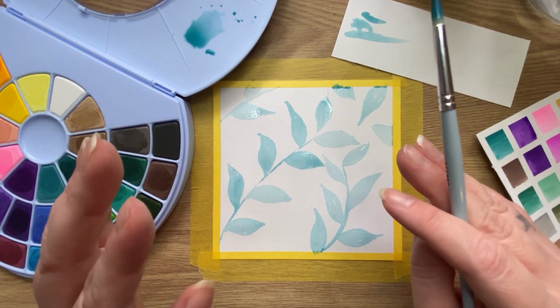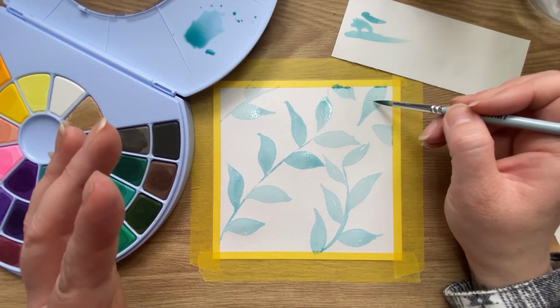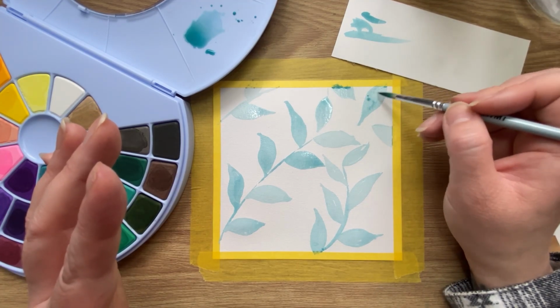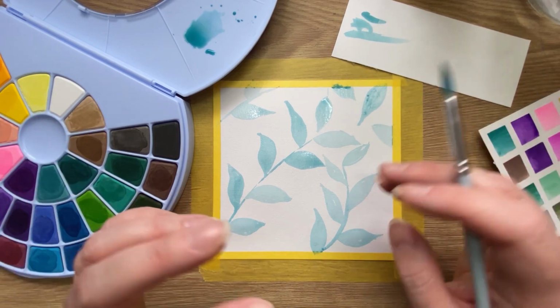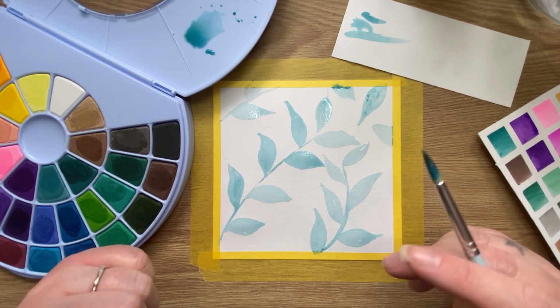I'm quite excited now to use these and see what else I can do with them and how I can build this up. But first impressions of actually painting with them properly and not swatching, I'm having fun. So let's carry on.